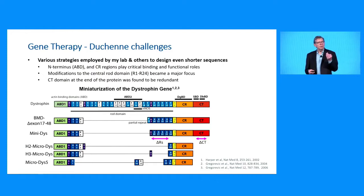And further down, if you can see these purple lines, led to a variety of tests of removing more of that central piece of the dystrophin protein. And then later on, we realized that we could also remove the very end of the protein, indicated on this slide as the CT domain, which turned out to be critical, because without both of those further modifications, we would still not have a way to deliver these proteins back into muscle.